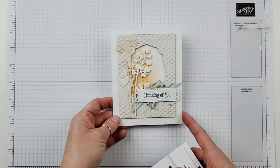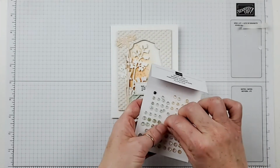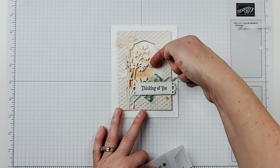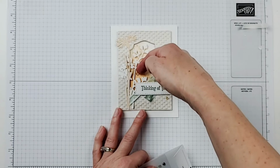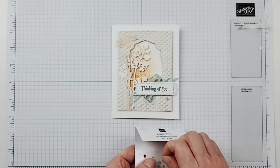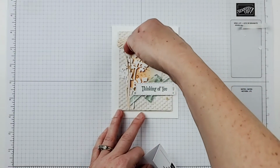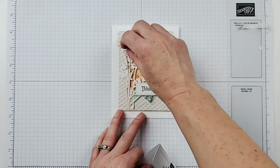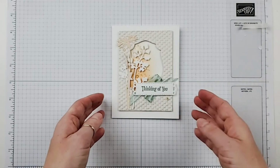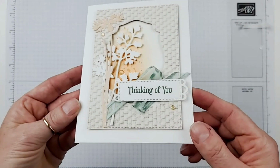And I don't know. I'm so bad at just randomly picking places to put the gems, as you know. These are so pretty though. Let's just do that. Oops, a little high, or a little low. There we go. And there we go. A sweet thinking of you card.